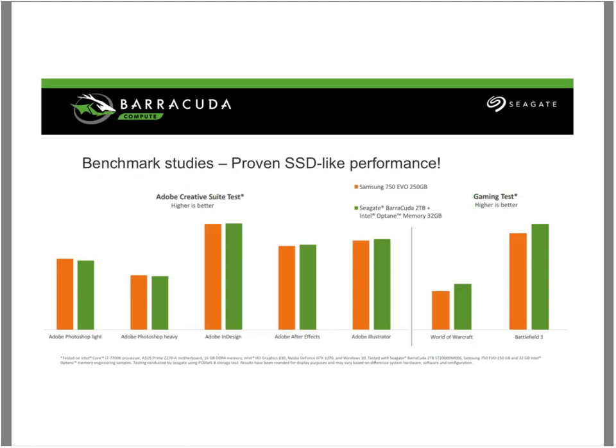Now, bear in mind, like Alan mentioned, this is not the very first run, but how the technology works is that in subsequent runs, the Intel Optane memory learns from your usage, and then the performance is correspondingly improved over time.